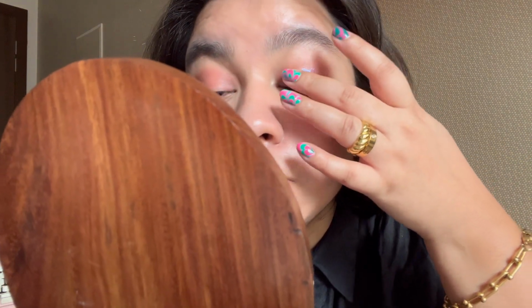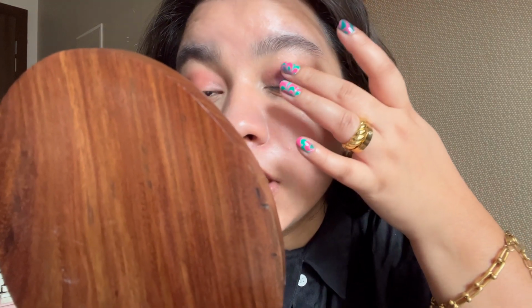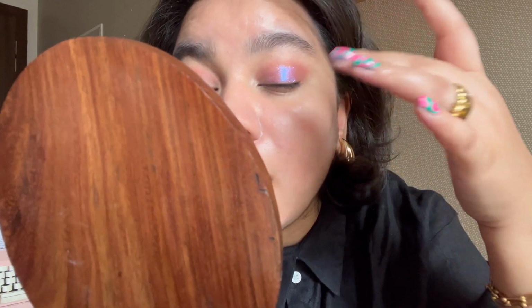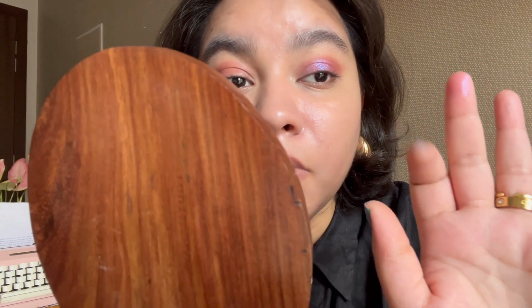And now we come to the fun part, and that's the special shades. So I'll first go in with this shade and then go in with the other one. The special shimmer shades are truly iconic in my opinion. So I'm tapping the shimmer very lightly onto my eyelid, because if I rub the special shade, I can have a bit of fallout. So I tend to just take a very small amount on my fingers.